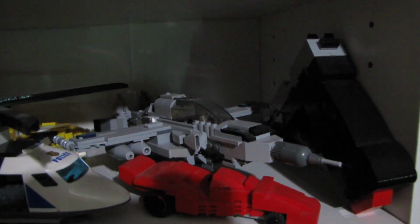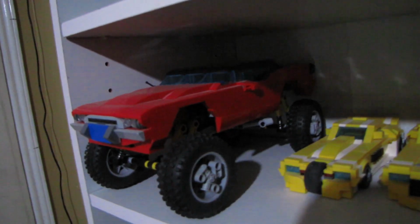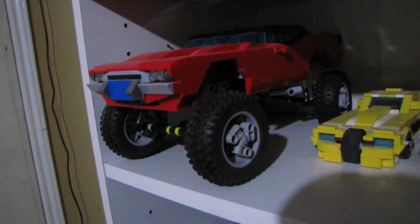There's what's supposed to be an F-18 from Top Gun Maverick. Little helicopter, I'm still updating this, it's not done yet. There's the Trans Am 20,000s that I did a video on. And then over here we got the Monster Truck Challenger, which used to be an RC car body, but I'm not really using it for anything, so I just turned it into a monster truck.